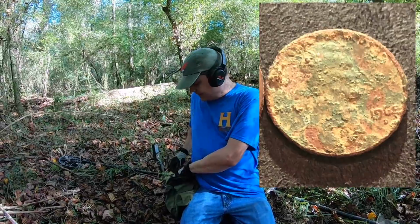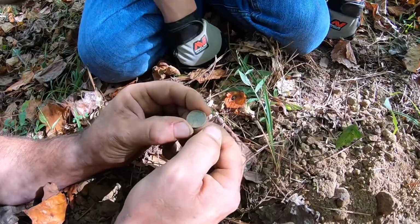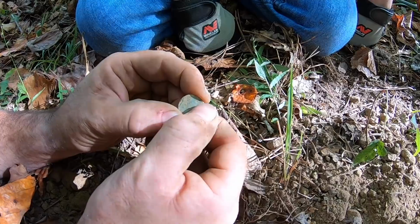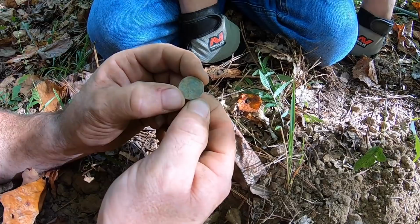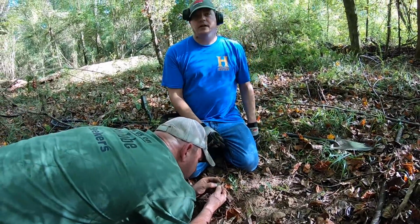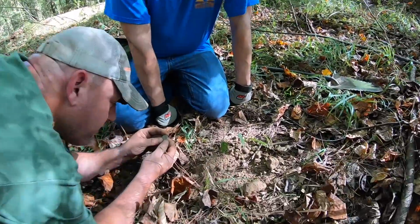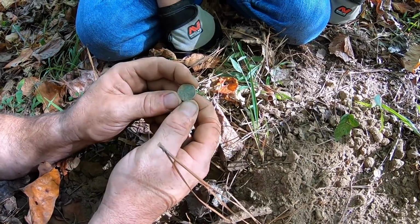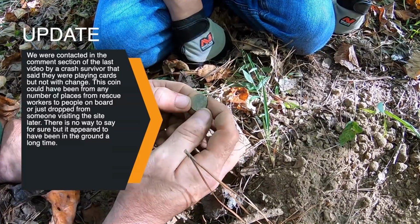Not saying it is, not saying it isn't, but I will say this. Why in the world would a 1968 coin be way out in the middle of the woods? That's exactly right. Now, we find coins in the woods sometimes, but it's all about the context of everything else we're finding. Yep, we're digging instrument panel stuff feet away from the fuselage. Could it have been some of the rescue workers and the FAA people? Sure, it could have been. But the story is told that they were playing cards on the plane when it went down, and they were playing with change. And a 1968 penny would have been something that would have come out of that plane.